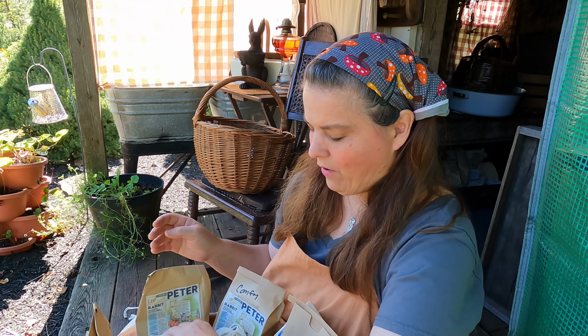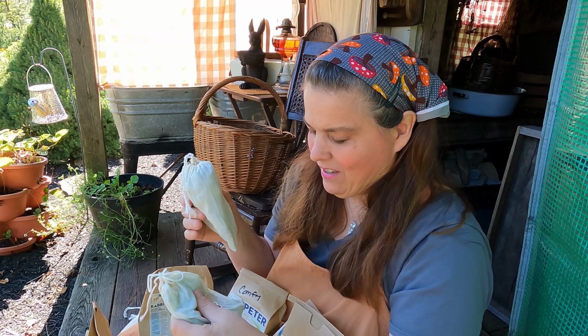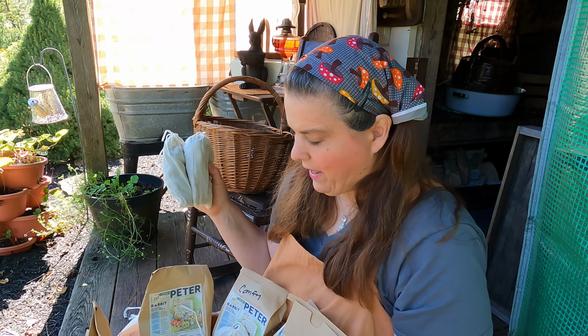But right now what I'm doing is I'm working on my herbal. Oh, it smells so good. This is sage and all of my herbal blends. I'm kind of working on all this to organize things a little better.